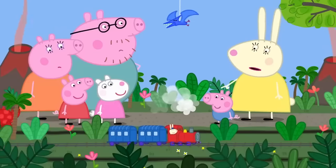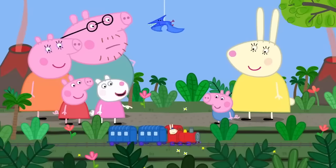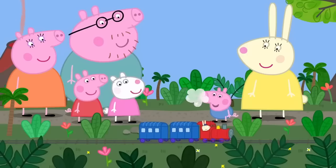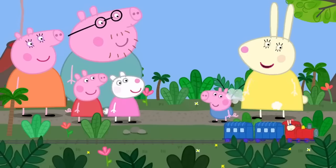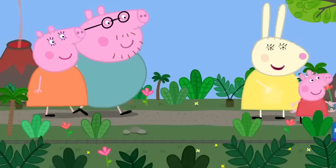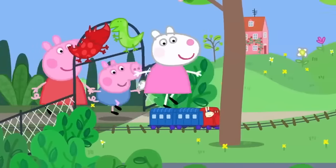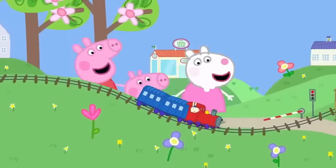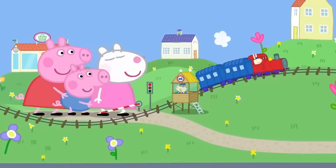Except for the train. All aboard! There you are again, Miss Rabbit, driving the train. Where's it going now? To tiny modern land. Clickety-clack, clickety-clack, the train went on the track. Puff and puff, puff and puff, clickety-clickety-clack.